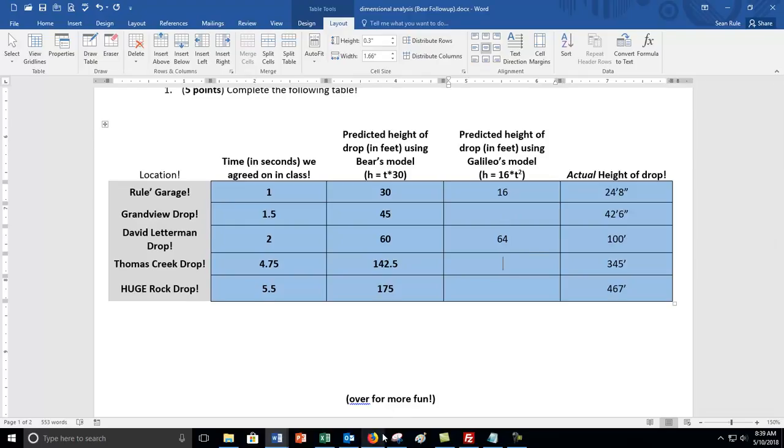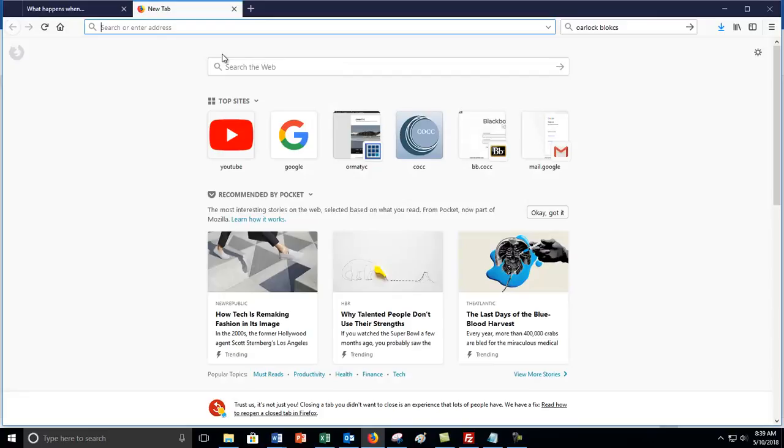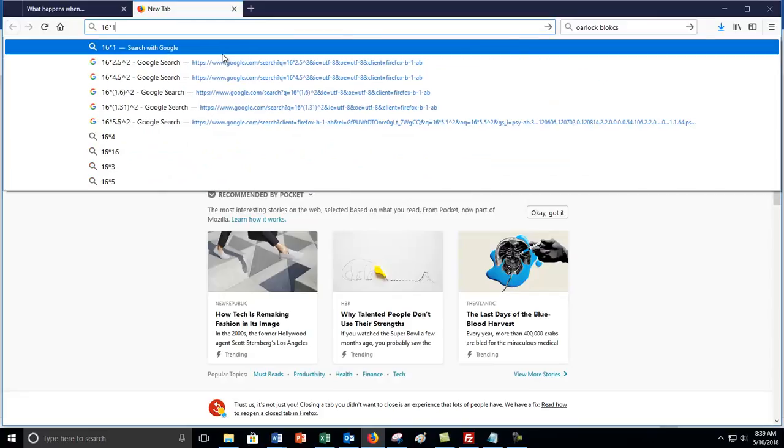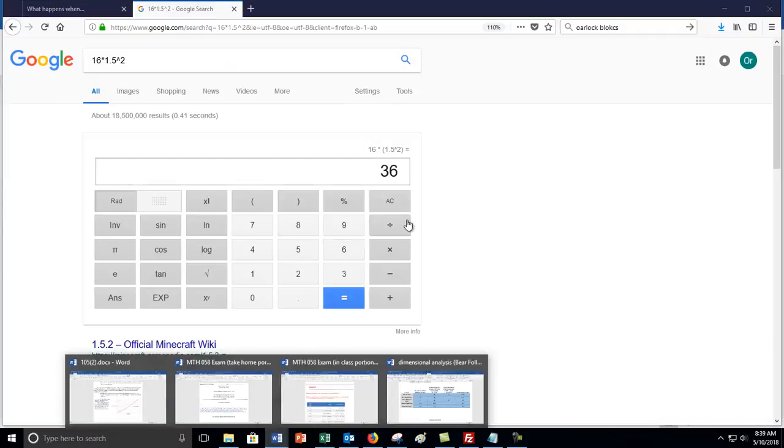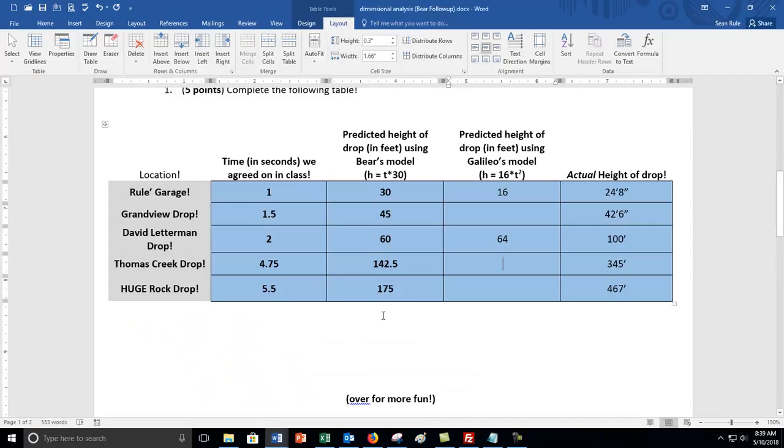36. Let's see how close I got to that. Let's do 16 times 1.5 squared. Not bad, old man. Not bad. All right, back to the document. So it's going to be 36 feet. And again, 36 compared to 42, not terrible. 45 is still closer. 64 is closer to 100 than 60 is. They're still both pretty far off.